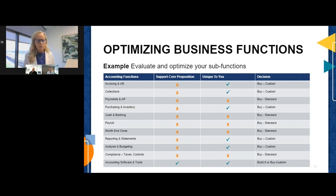If we talk about purchasing and inventory, sometimes that's more of an internal core function, because it requires knowledge of the product and service delivery the company's doing, and what we need to buy to do that, and what we need to carry, what we need to have on hand or not on hand. When we get into cash and banking, that can depend on your bank and the level of service and how things are handled.